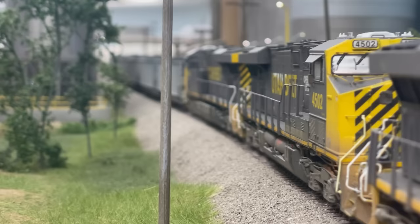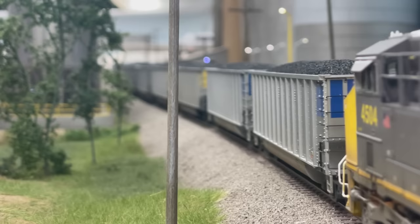This train still has a long journey ahead of it, and we have a lot of layouts to share. In the next part of this video series, we're going to catch up with it at East Central Texas on Pier Larson's modern BNSF Railway.